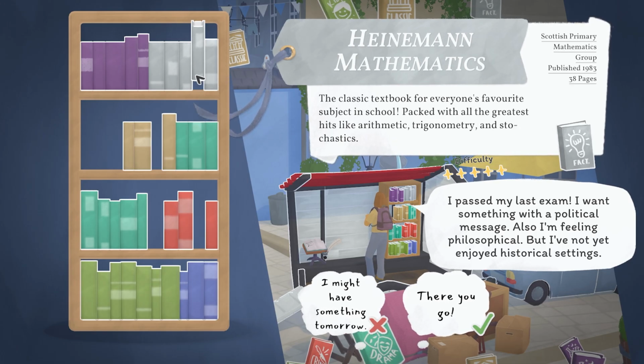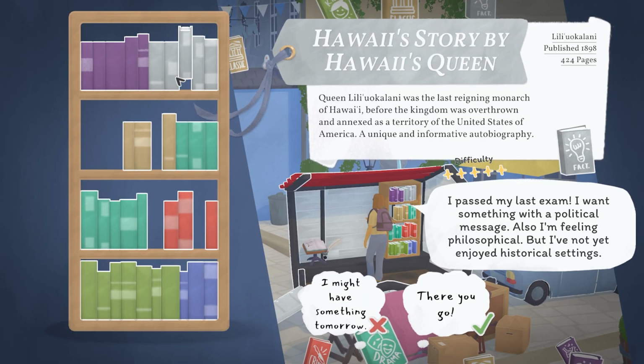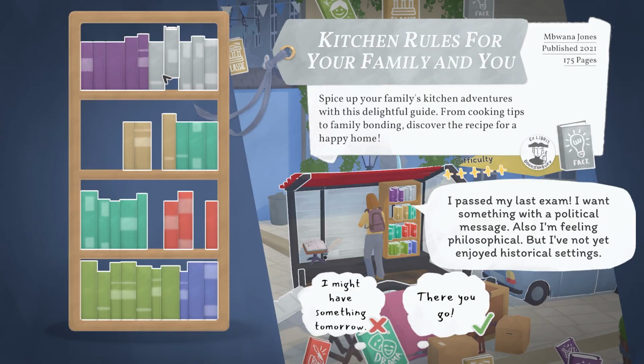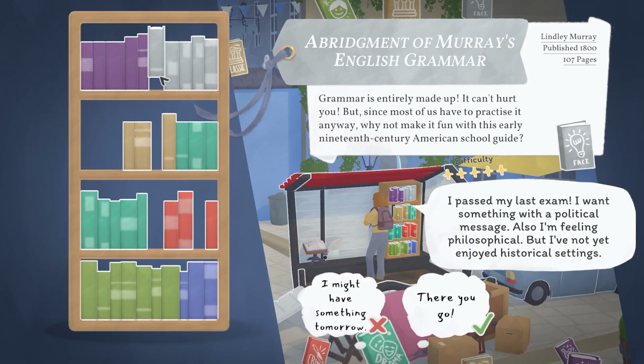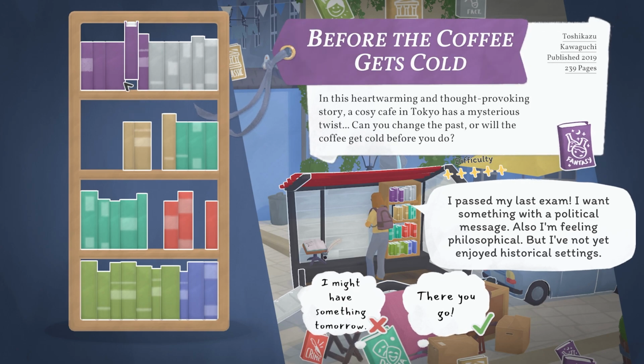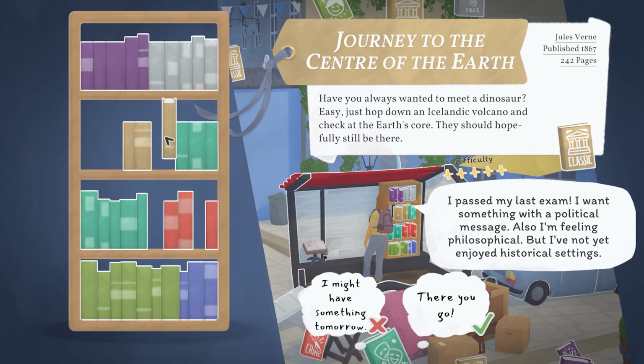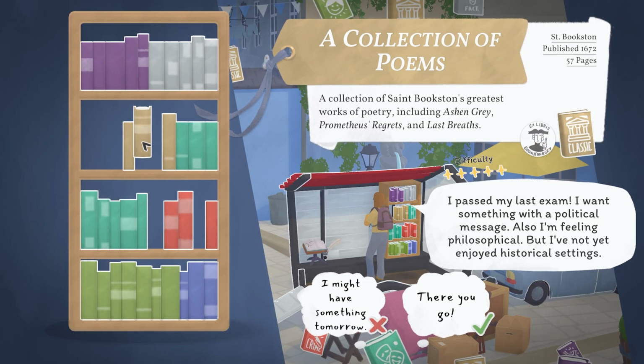That's physics, so that's not for us. That's maths, that's not for us. I wouldn't say that is... I mean, it might be philosophical. That's definitely not philosophical. Abridgment of Murray's English grammar? No. Right, okay, so none of the factual books work. Political message, feeling philosophical. Fantasy, I don't think fantasy's going to do it for us. Journey to the Center of the Earth. No political message.